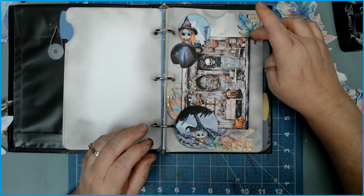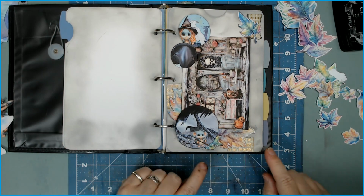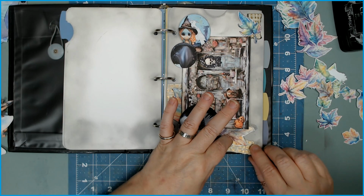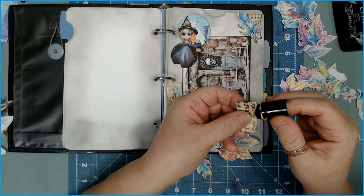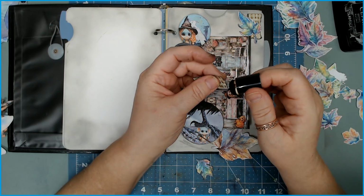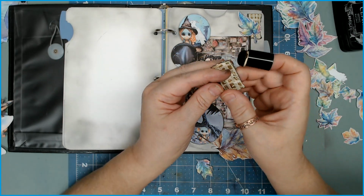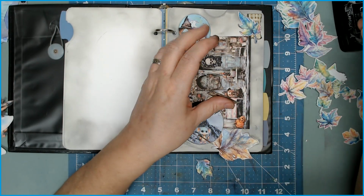All right. Let's do that right there. And then I like this down here. Let's get it in place. I'm all gluey and inky. It's my favorite. All the glue and ink, it's my favorite. Okay.